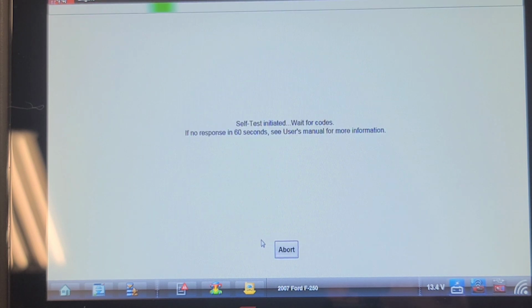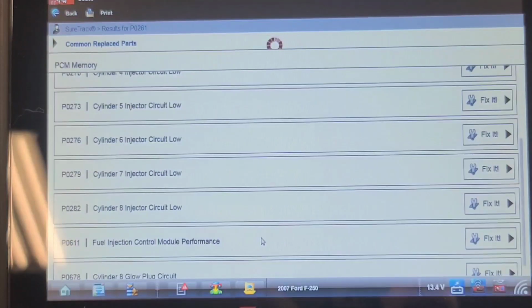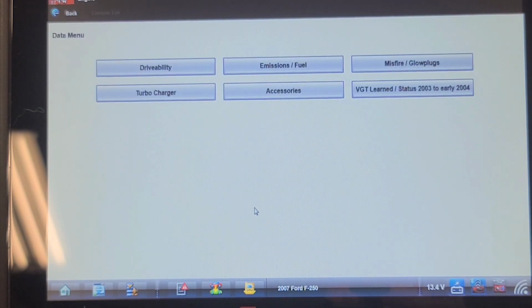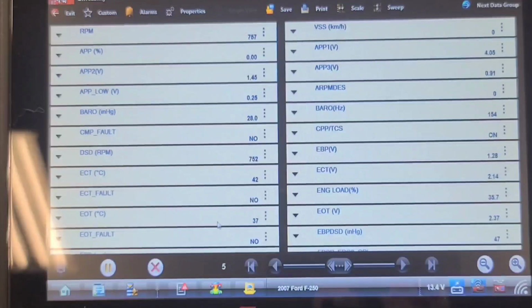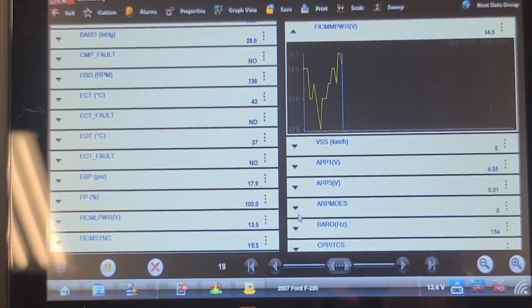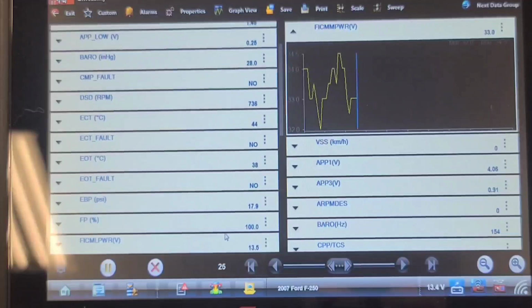Well, we did have a number of codes related to the FICM. Usually you get all those codes when you have the FICM failure, but it usually doesn't run. I wonder what the FICM voltage is. I think it's 48 volts it's supposed to be, if I remember correctly. 13.5 volts to it. 33 volts, that seems low. To me that seems low. If I remember correctly, it's supposed to be 48 volts. But let me do some checking.